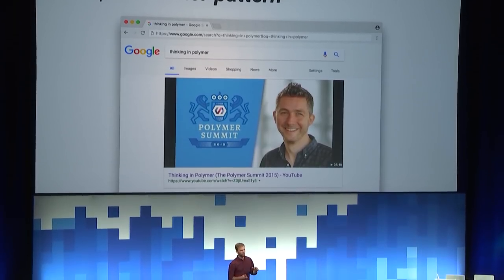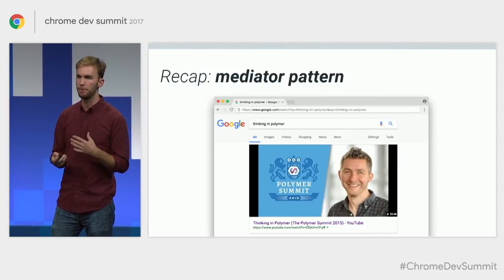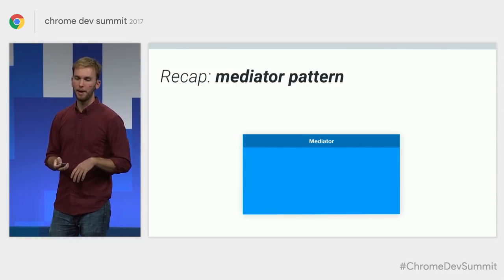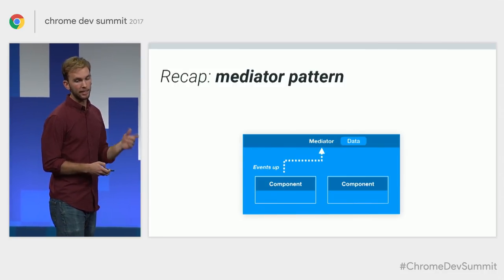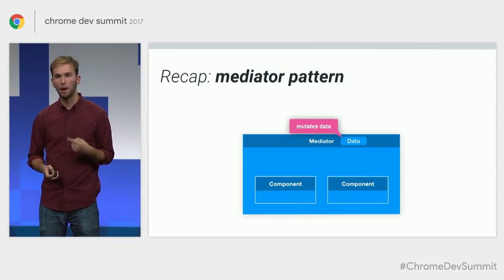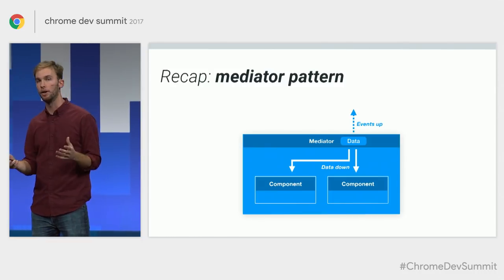So 2 years ago at our first Polymer summit, Kevin gave a talk called Thinking in Polymer that put forth the concept of the mediator pattern for how we think about coordinating state changes between web components. In short, a mediator owns a scope of other components and is responsible for propagating data to those components, listening to events from those components, mutating state, and propagating changes to that state back down to components in its scope, but also up via events to any owner of this particular component.